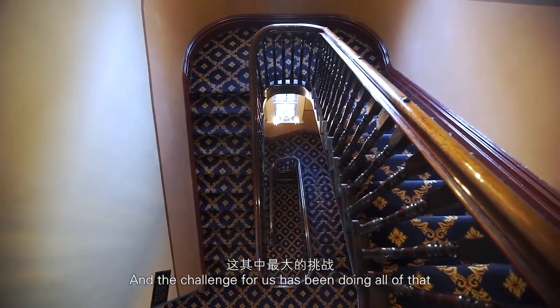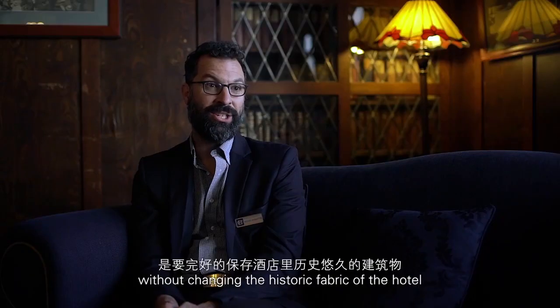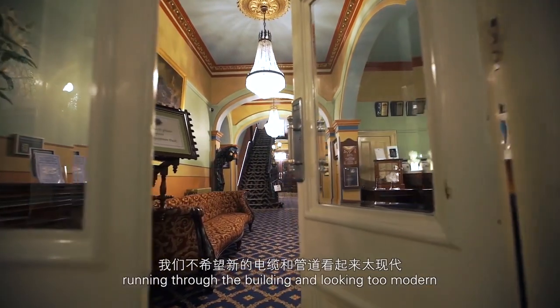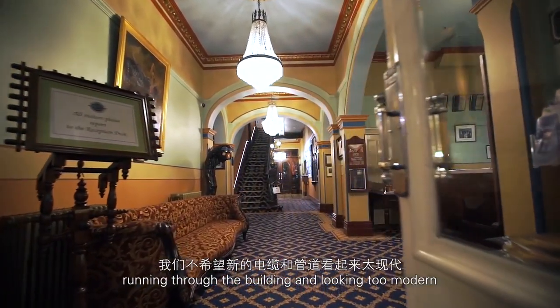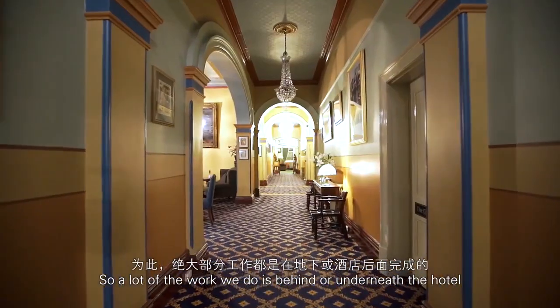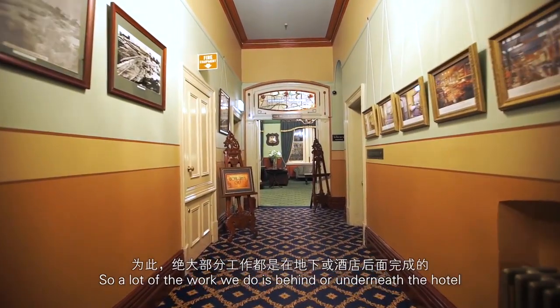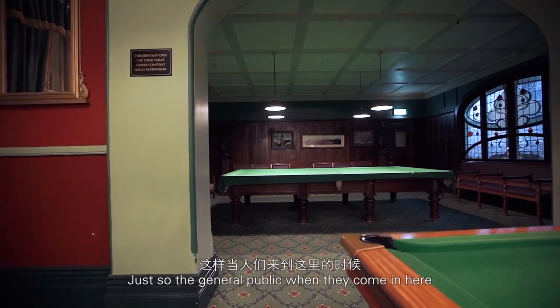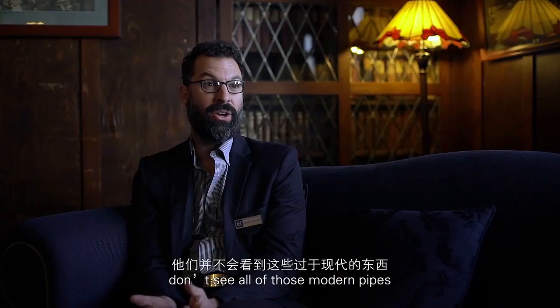And the challenge for us has been doing all of that without changing the historic fabric of the hotel. So we don't want to have new wires and new pipes running through the building and looking too modern. So a lot of the work we do is behind or underneath the hotel. So we run a lot of wires and pipes and everything under the hotel, just so the general public, when they come in here, don't see all of those new modern pipes.